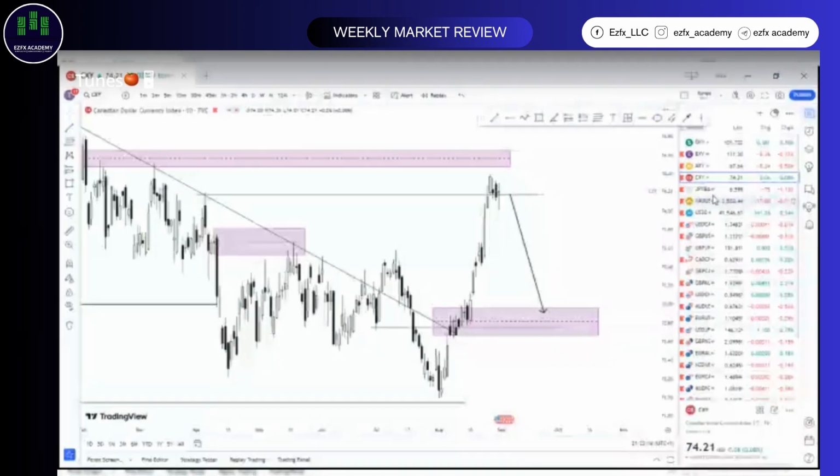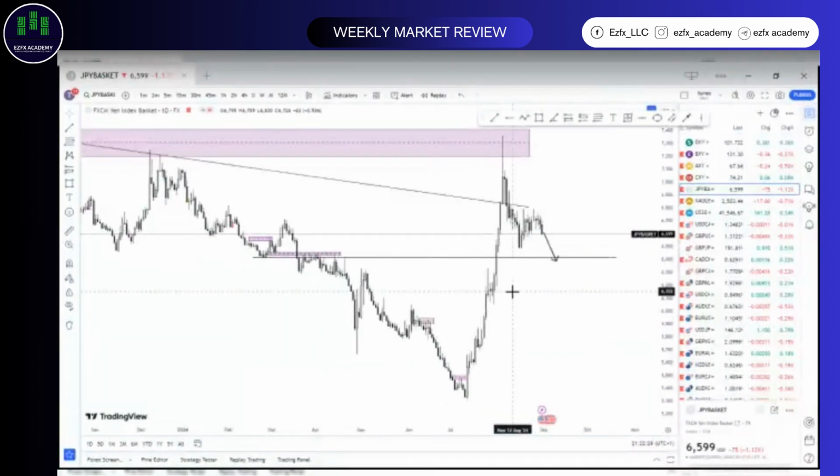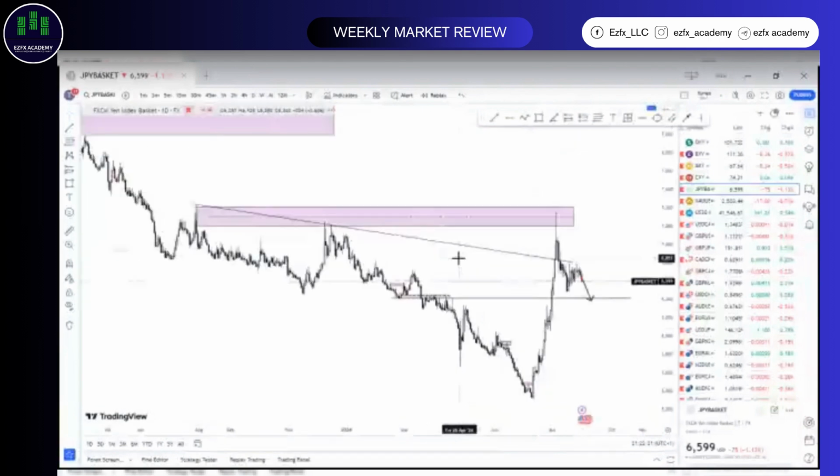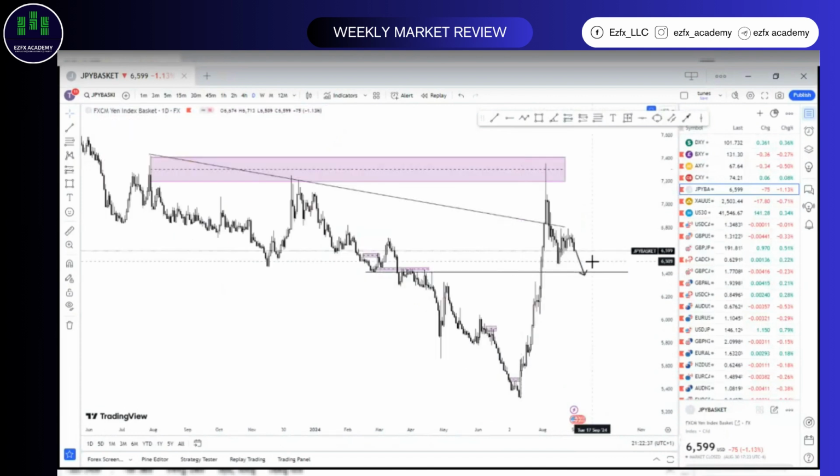And then finally, for the currency indices, we're looking at the JPY basket. And again, if you have been watching our market review sessions, you know that I am always going to be bearish on the JPY basket. So yeah, I'm still expecting the JPY basket to be bearish.